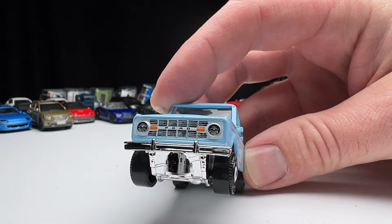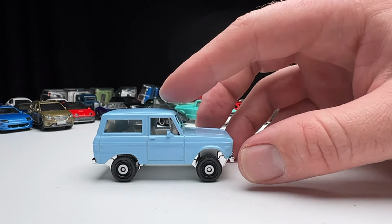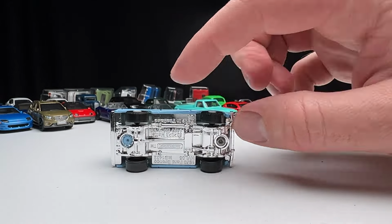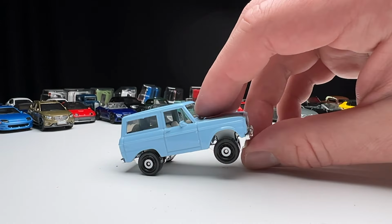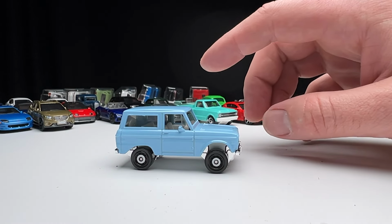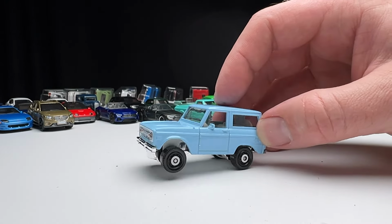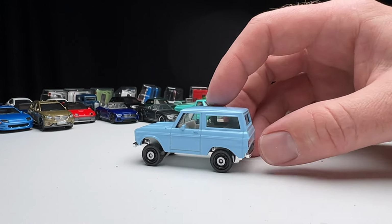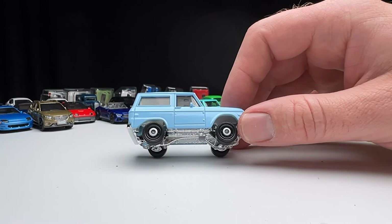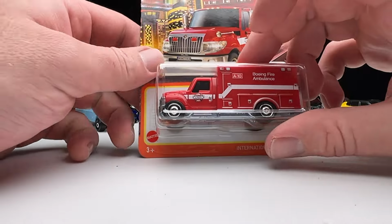It's not terrible. Decent amount of detail on it. Decent, clean-looking model. It's just seeing that chrome through the thing. This would look better with a black interior probably and a black base. Seeing into that wheel arch wouldn't be as much of an eyesore, and I think it would have been better. But what do you guys think about this model? It's nice to get a classic Bronco in 1/60, well, not really 1/64 scale, in Matchbox representation. All right, carry on.